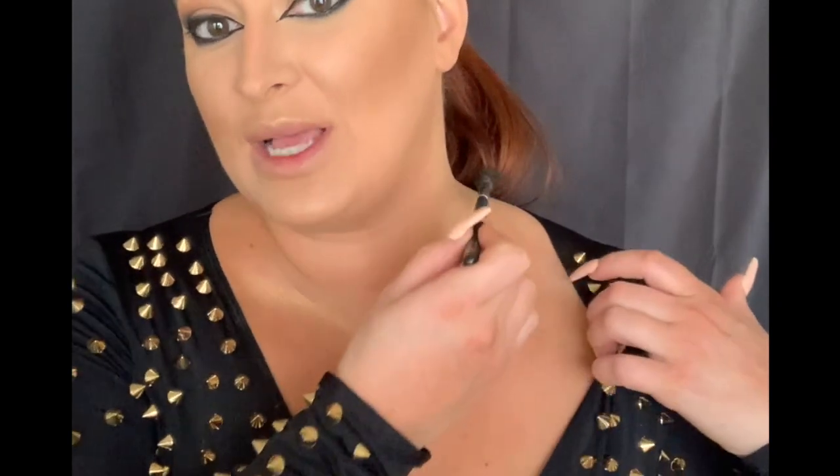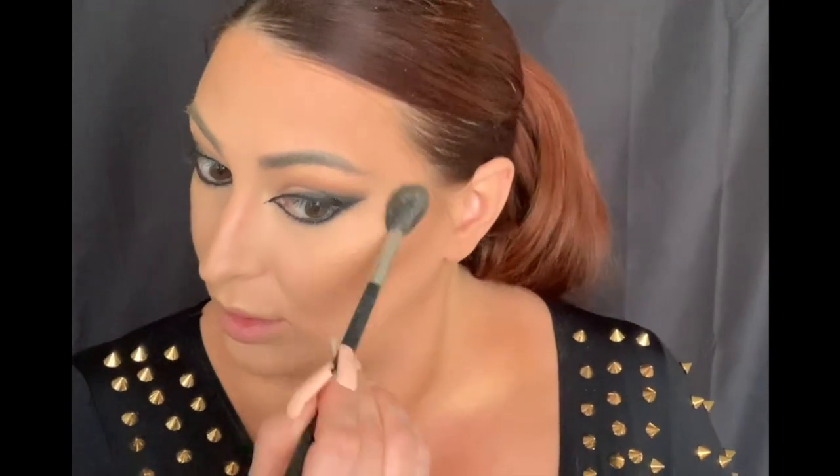Now, if this was the summer, I would probably go here. If I had my shoulders out, I would put it on my shoulders. I'm telling you guys, this is so affordable for the payoff of it. I mean, I barely even picked any up and it's just unbelievable.